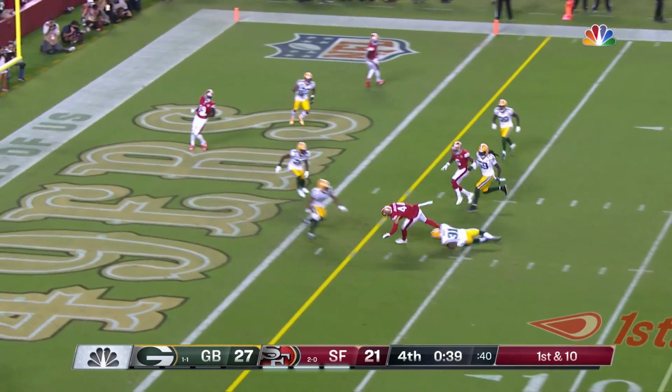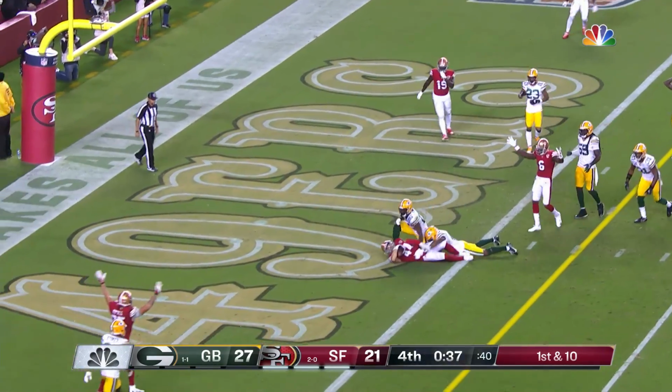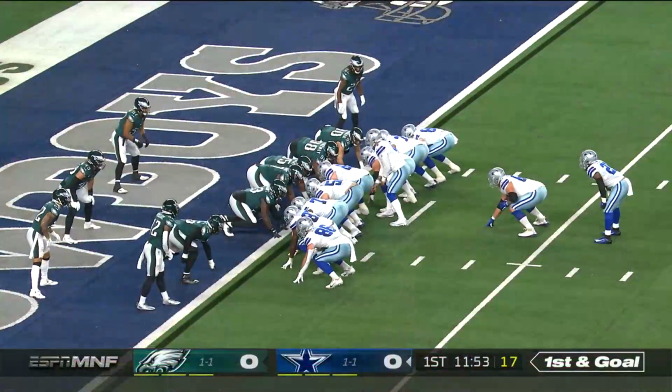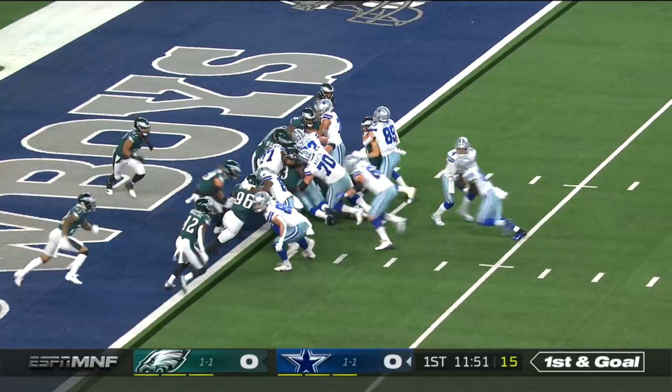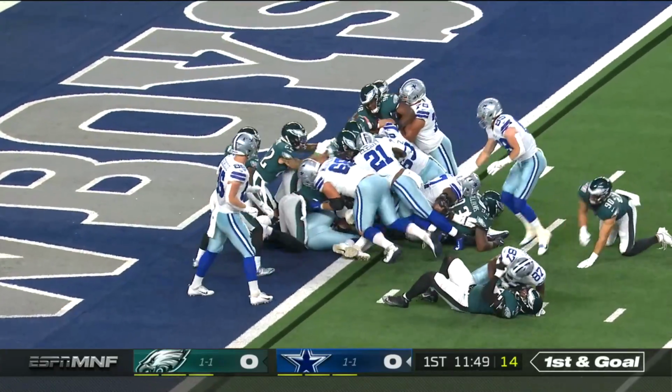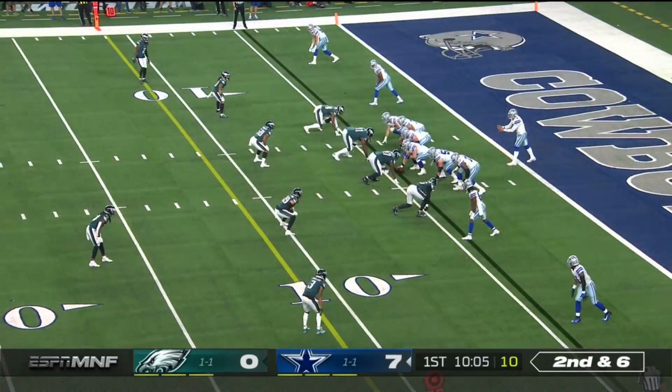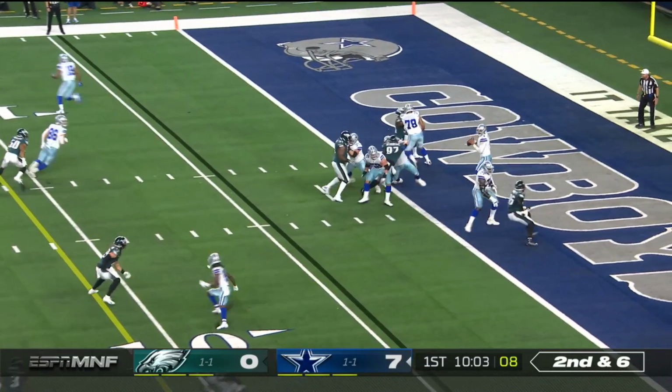Garoppolo over the middle. That's caught. Juszczyk. Can he get in? Yes, he can. Touchdown, San Francisco. That's McGovern, and there's the fullback. Give it to Elliott. Drives it home. And for the touchdown. 2nd and 6, just inside the 5.